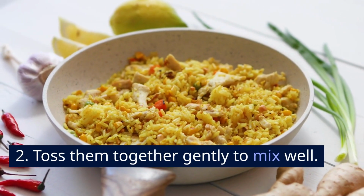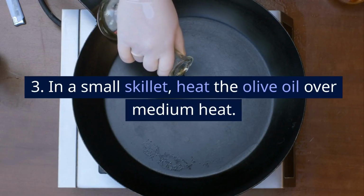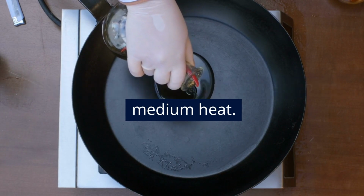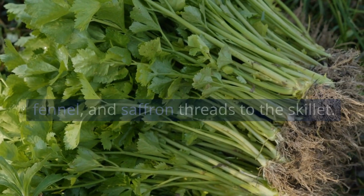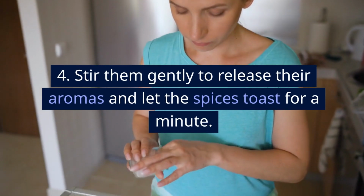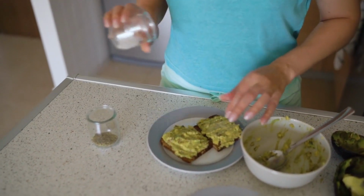Toss them together and gently mix well. In a small skillet, heat the olive oil or ghee over medium heat. Add the ground coriander, ground fennel, and saffron threads to the skillet. Stir them gently to release their aroma and let the spices toast for a minute. Not too much longer than that.